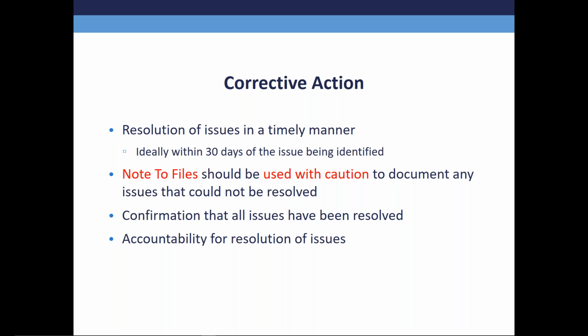So let's talk a little bit about note to files. I know this is everyone's favorite TMF topic, and I can really guarantee that basically everyone on this call is likely overusing note to files within their TMF. Generally, note to files are not going to be sufficient for closing QC findings. You really can't just put a note to file in to say this document is missing, period, end of story, and think that's sufficient.